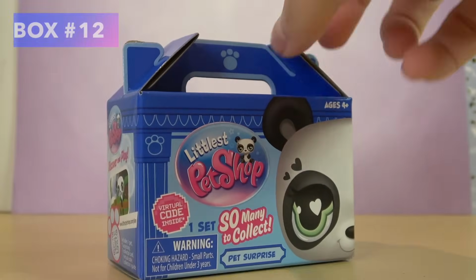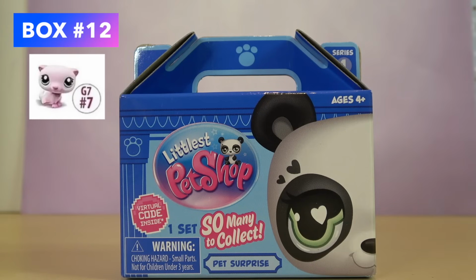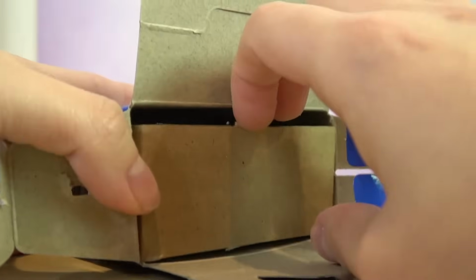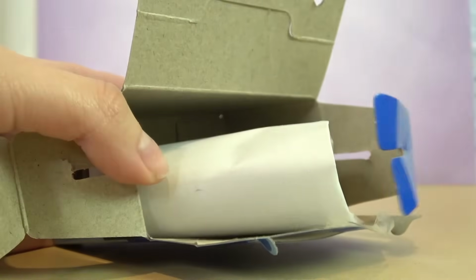Now we're at bag number 12. Just gonna go with my gut here and say maybe this is the otter and the purple panda. Basic Fun did a really good job making sure that we have absolutely no clue what the pets are until we actually get them, so as to not bias our shopping. But let us see, did we get it right again or not?